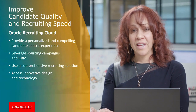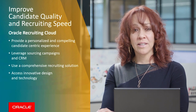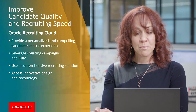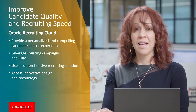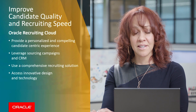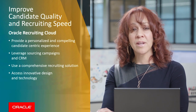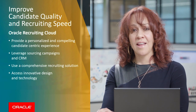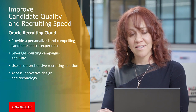Oracle Recruiting Cloud is native to the HCM SaaS suite. This application was designed to improve the quality and recruiting speed of your application process. It provides a personalized and compelling candidate-centric experience. It leverages sourcing campaigns and CRM. It uses a comprehensive recruiting solution and gives you access to innovative design and technology. So let's take a look.